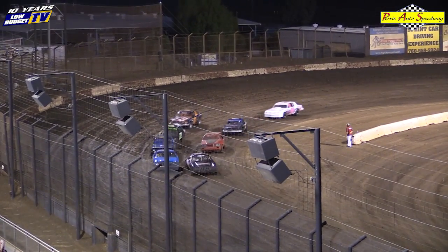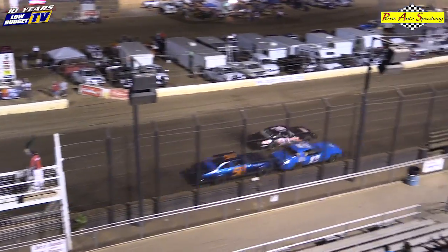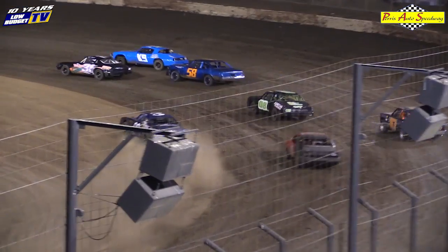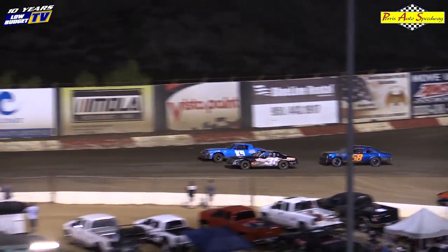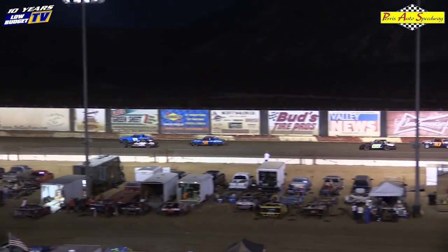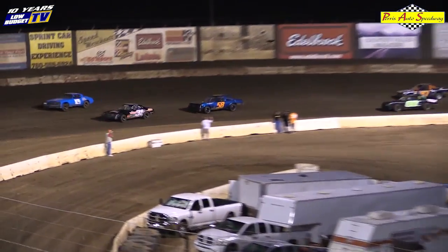Street stock heat race number 1. We are green flag racing. The number 31 starts us off with the pole spot. And we got one on the apron, the 00. Battle up front early, the number 31. Is name and numberless. So that's a driver we got to get on our sheet.